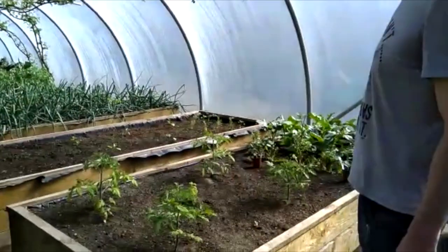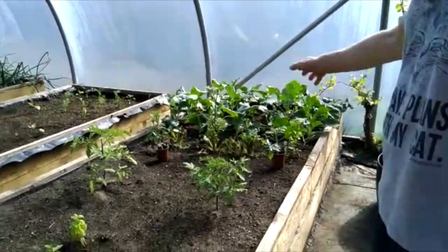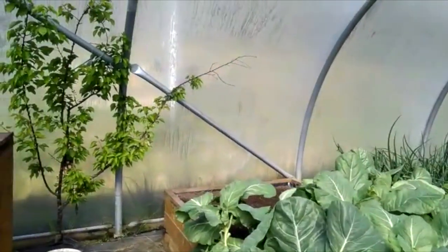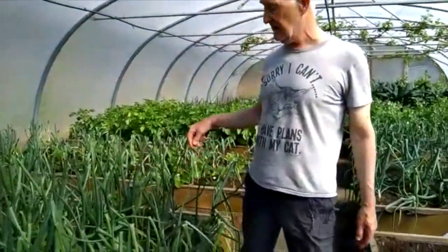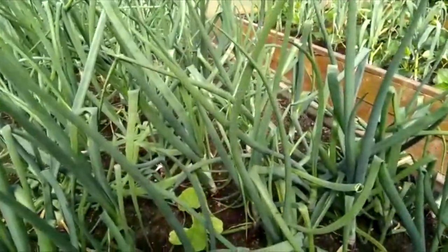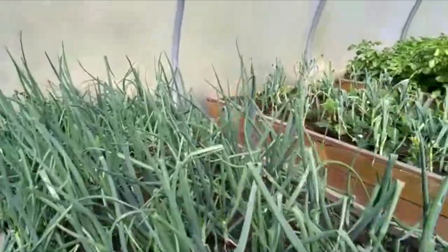Here we have some tomatoes that are coming along quite nicely, basil, coriander, which is cutting and coming back, some cabbages at the back, cabbages over here, spinach, more cabbage, and then the onions are coming on quite strongly. In amongst the onions, I've planted some squash plants, various types of squash plants, and they quite like it in there because the light gets through. When the onions come out, they can take over.